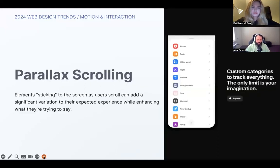And then moving on to the next couple things, parallax scrolling has become very popular. In the example on the right here, the way that a lot of websites are using parallax scrolling these days are to kind of have one piece of content stick to the screen as you scroll, while another piece of content, in this example, an image, kind of slides by the text. So it gives kind of the illusion of motion as you're scrolling through a site instead of having everything kind of just scroll all together.